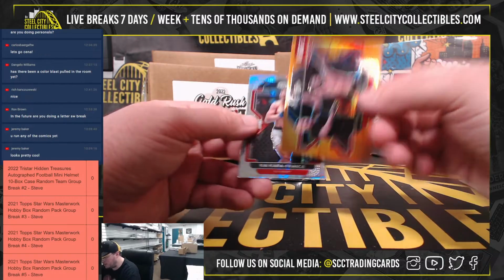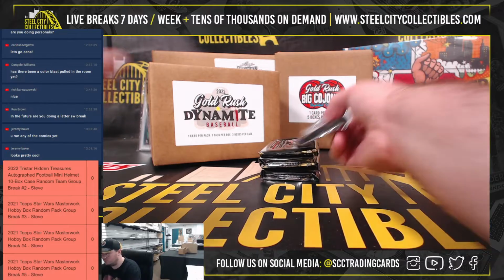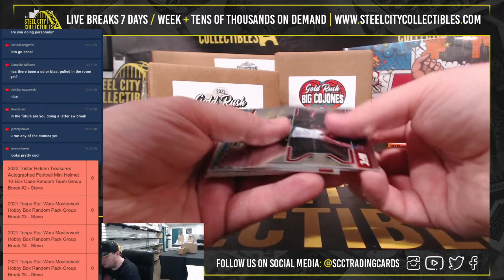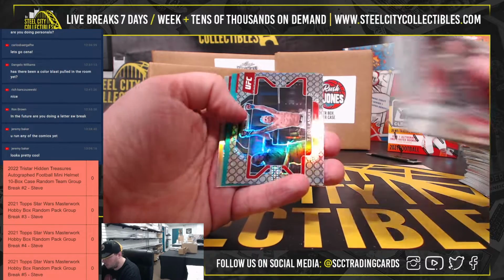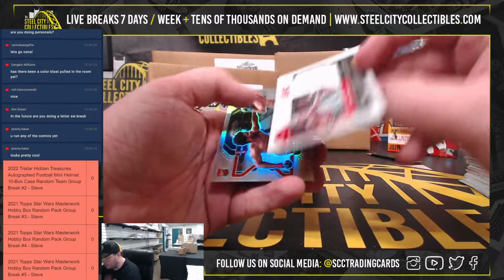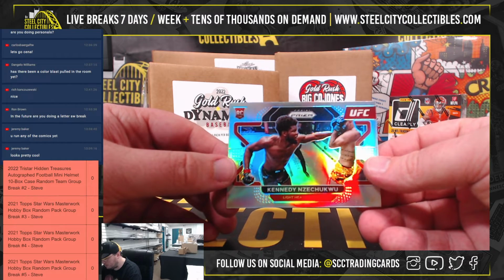Got a bronze, Brad Riddell, 63 of 99, Kai Kara-France, hyper. We have an octagon parallel, TJ Dillashaw, numbered 8 of 8. We have a teal, Sean O'Malley, 47 of 49. And a silver, Kennedy Nzechukwu.